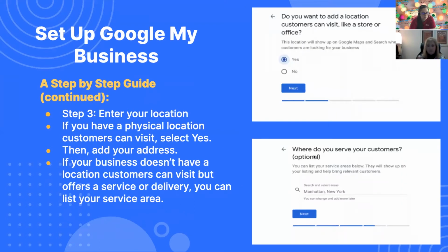Step three is to enter your location. If you have a physical location customers can visit, then select yes. And you can see that right here. Just select yes, then add your address. If your business doesn't have a location customers can visit, but it offers service or delivery, then you can list your service area. So we have clients that, let's say they service the entire Portland area, but they don't have a specific location that their customers or clients come to. A good example of that is coffee organizations that go and cater to businesses, but no one actually comes to them. So in that scenario, they would say we service the Portland area, we service the Horry County area, we service the Georgetown area, whatever that may be. So you don't have to have a physical location for people to come to find you. They know the area that you service.